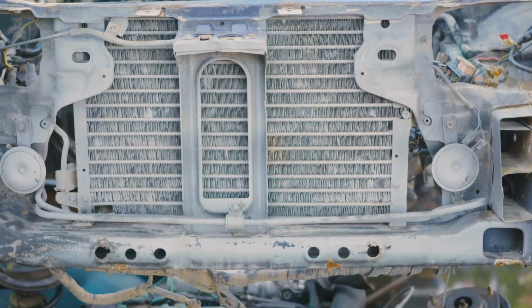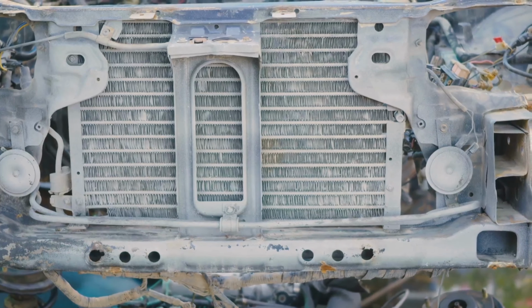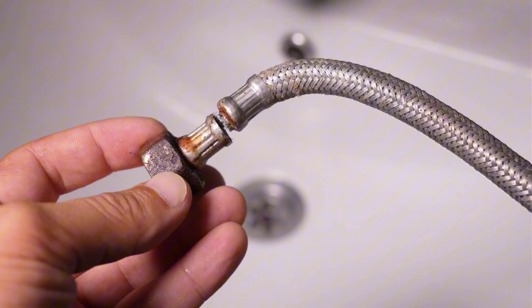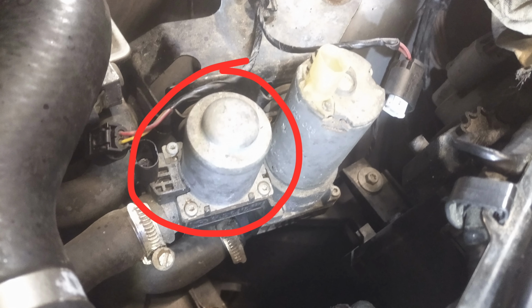Second, corrosion. Coolant systems are exposed to moisture and various chemical compounds, which can cause corrosion inside the heater control valve. Rust and deposits can block or damage the valve, impairing its functionality.